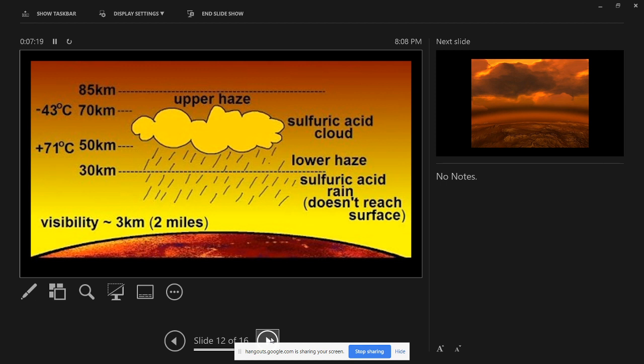Venus's atmosphere consists mainly of carbon dioxide with clouds of sulfuric acid droplets. The thick atmosphere traps the sun's heat, resulting in surface temperatures higher than 470 degrees Celsius. The atmosphere has many layers with different temperatures. At the level where the clouds are, about 30 miles up from the surface, it's about the same temperature as it is on the surface of the Earth.